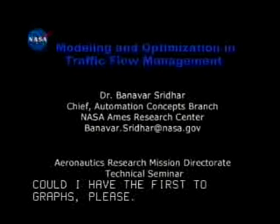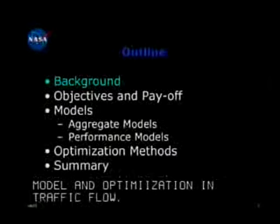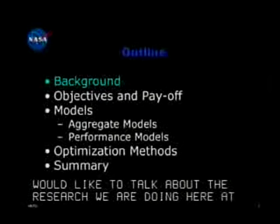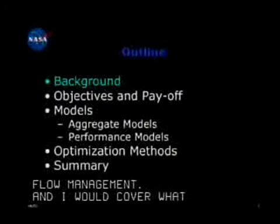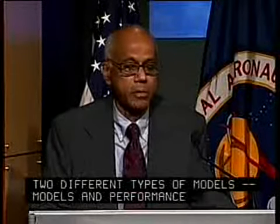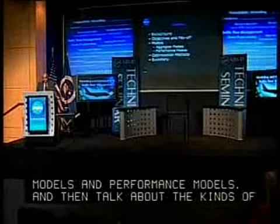Okay. This is the title of my talk, Modeling and Optimization in Traffic Flow Management. Next view graph, please. Here is an outline of my talk. I will begin by giving the background for traffic flow management. Then under the objectives and payoff, I would like to talk about the research we are doing here at NASA to address some of the issues and challenges in traffic flow management. And I would cover what research we are doing in the area of models, two different types of models, aggregate models and performance models, and then talk about the kinds of optimization methods we are trying to develop to improve the effectiveness of traffic flow management and end up with a summary of where we are.